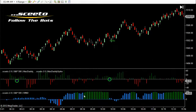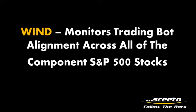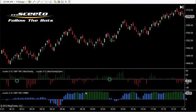I've added wind to our lower pane, and wind measures trading bot alignment amongst the different trading bots across each of the components of the S&P 500. And you can see there was a pull down here, but wind was very strong green, which inferred that the price would move up. Wind went splotchy blue, then green and back, and blue here, and the market's going to stay up. So essentially you want to trade with wind when it's a very strong direction, either red or green. And if it's green, you're using this directional to trade to the long side, which you did today. If you stuck to the long side, you did very well.